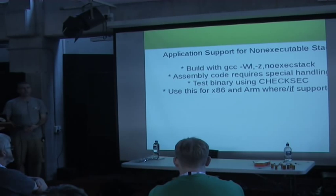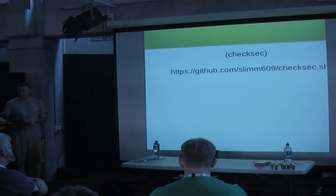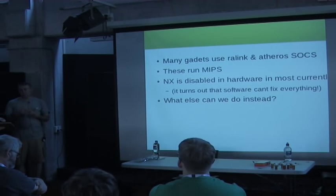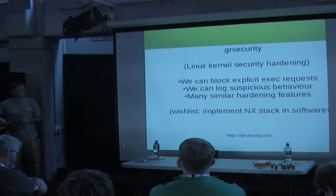x86 has mostly got hardware support for that, and ARM a bit. One problem I've discovered is MIPS doesn't have hardware support for some parts of that. I'll post the slides up later anyway. So many of the kind of gadgets that you want to run in open hardware, like this Carambola, run a MIPS SoC. Most of them have NX hardware support not present. You can get it in the 64-bit ones, some of them, but it's not there. Software support can be added, but that's tricky, and that's what I'm going to talk about for the rest of this.